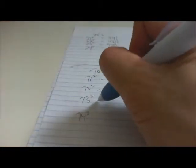71 square, 72 square, 73, 74, 76, 77, 78, and 79. For the 70s, you can do it both ways. You can do it from the 50s or you can base it on the 90s. Of course, basing it on the 90s is easier. So it's just on the 90s and 80s.